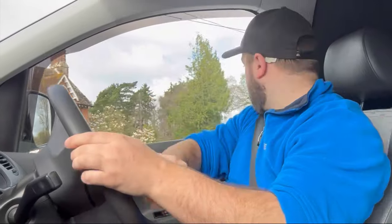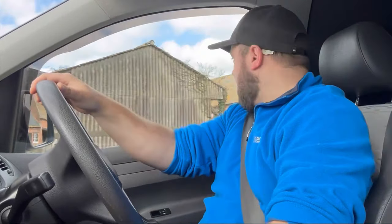For a day session, everything fits in so easily. I haven't done any sort of like 24, 48s in it yet, but it's not gonna be an issue whatsoever. So like I say, very, very happy with the space I've got. A nice little nippy van, and yeah, I'm absolutely loving it.